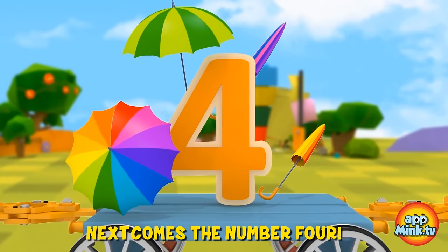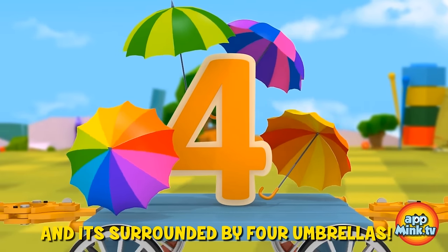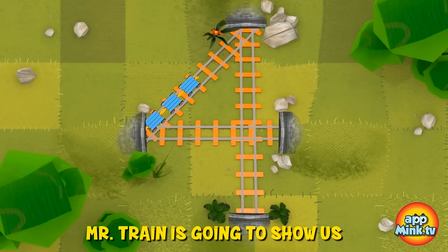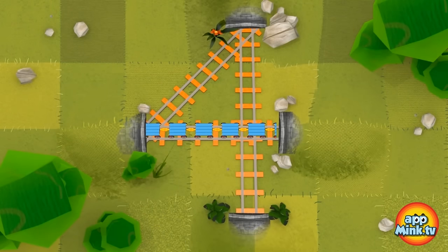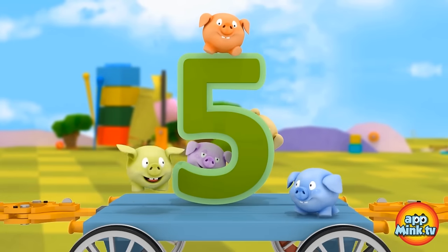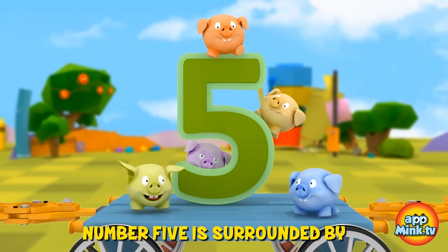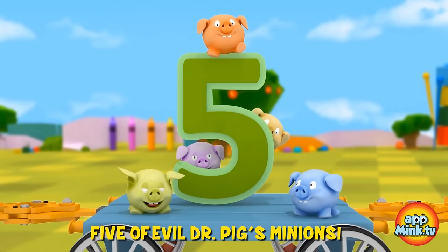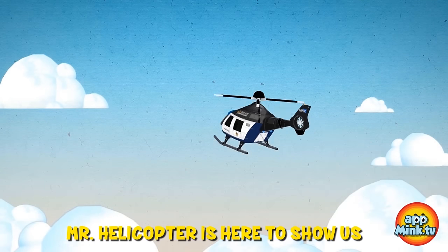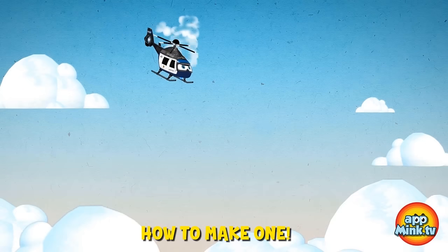Next comes the number four, and it's surrounded by four umbrellas. Mr. Train is going to show us how to make a four. Great work! Oh no, number five is surrounded by five of evil Dr. Pig's minions. But don't worry, Mr. Helicopter is here to show us how to make one.